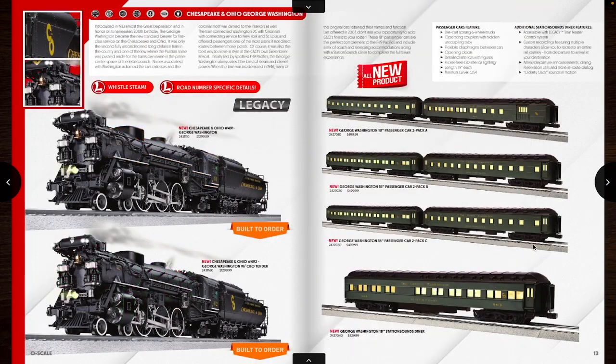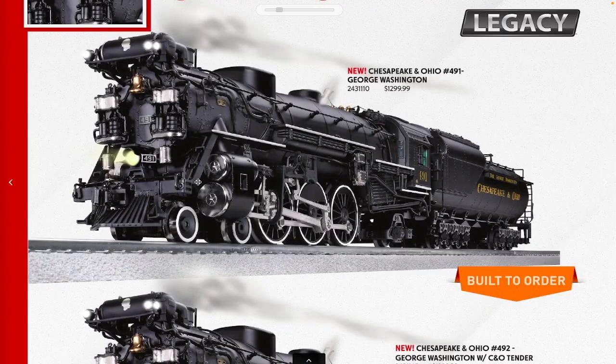And then last two pages of the F19s. In this case, it is the expected Chesapeake & Ohio George Washington. This would not be a completed model if Lionel did not produce the George Washington and also have accompanying passenger cars. So let's get right into it.